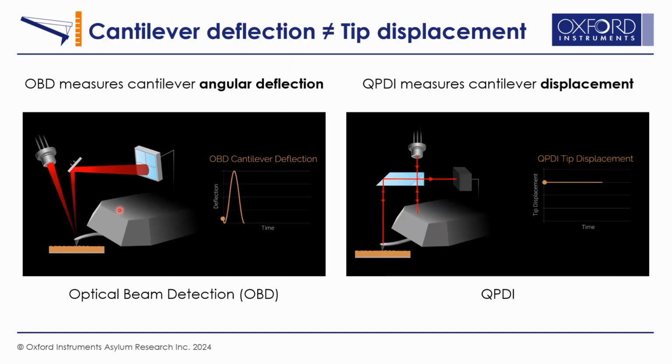In PFM measurements, there's often an electrostatic force generated between the sample and the cantilever that can excite the cantilever resonance. OBD sees that cantilever bending and misinterprets that as tip displacement, even though the tip itself isn't moving. This is the origin of a common artifact in PFM measurements. But as we worked on that problem, we came to appreciate that this issue affects other measurements too.